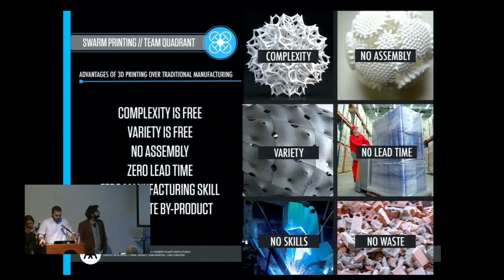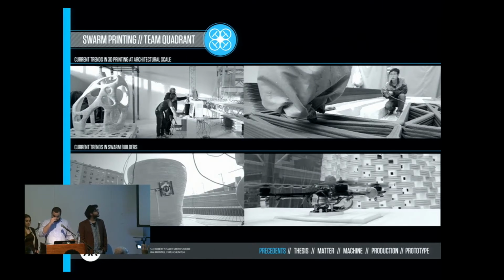construction. On the other hand, 3D printing is a new and exciting manufacturing technique. It offers a huge array of benefits. You can print infinitely complex and varied objects. You don't need any assembly or skills, and the materials are manufactured directly on site. Other precedents of large-scale 3D printers, such as the D-House and the Winsun company, have shown big promise. For example, this Chinese company is able to print up to 10 houses in 24 hours. And the research done by IAAC in swarm robotics shows how smaller robots can print objects much larger than themselves.